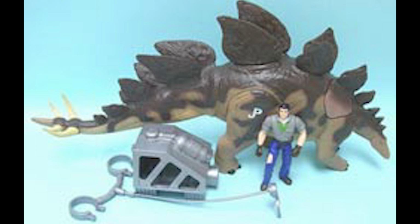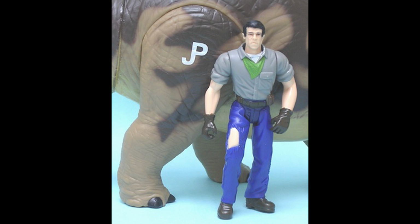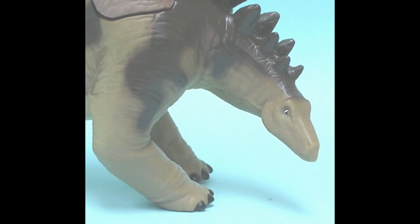And for the Stegosaurus, this was actually a repaint of the Lost World Stegosaur because it looks pretty cool. I need to get the Stegosaurus figure someday. I actually might get the Dinosaurs Series 1 though. I'm not sure if it's still there.